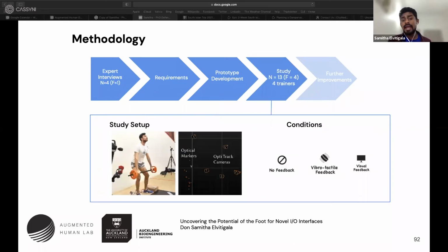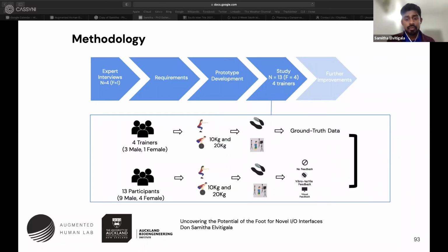Then I conducted a study to test whether our prototype could significantly improve body posture. I recruited 4 trainers and 13 participants for this study. First, I asked 4 trainers to perform squats and deadlifts under an OptiTrack motion tracking system. I collected their foot pressure data using my prototype, as well as motion data using the motion tracking system. This data I considered as our gold standard or the ground truth.